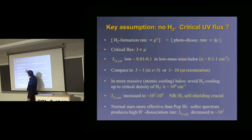Now the question is, what density should you use when you calculate this critical flux? In the mini halos, if there are no hydrogen molecules, as I mentioned earlier, you would have hydrostatic equilibrium. The gas would not cool. There's no mechanism to cool the gas in the mini halo if you wipe out the molecules. And you can estimate the central density in these halos. It's about 0.1 to 1 per cubic centimeter. And you can calculate this flux. It's about 0.01 to 0.1 in units of J21.